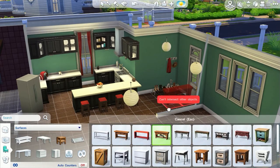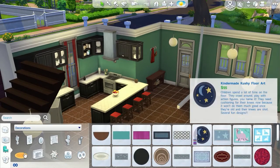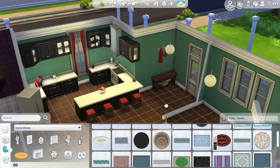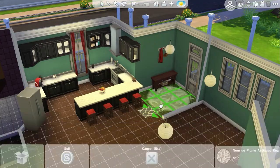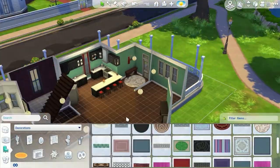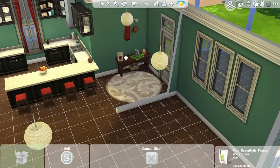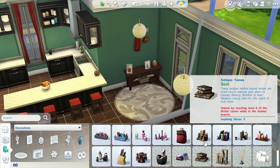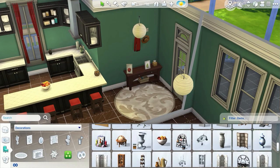I think I'd leave the coat and hat rack on it, and just put a table and then some artwork on the other wall and a nice rug on the floor. So I kept it very simple, because before it got a little bit more cluttered and it didn't look right. As they say, less is always more. So just go for less and look better.